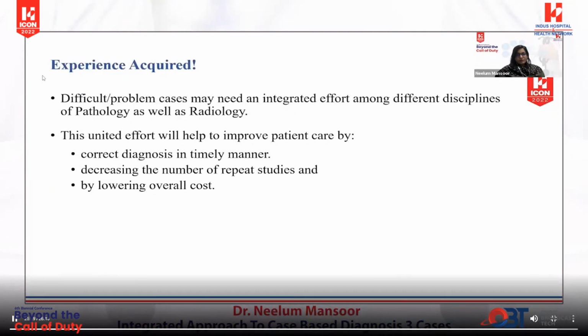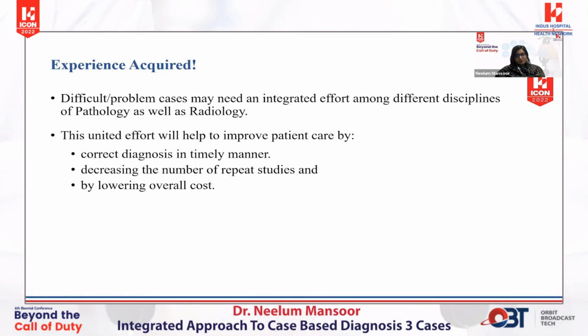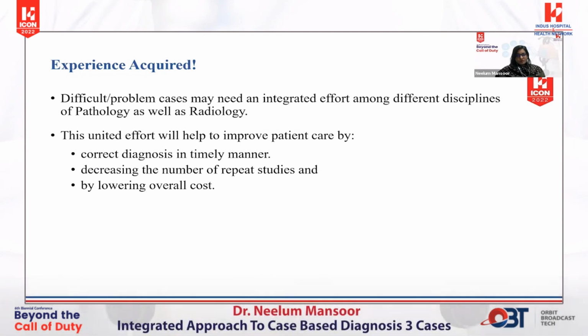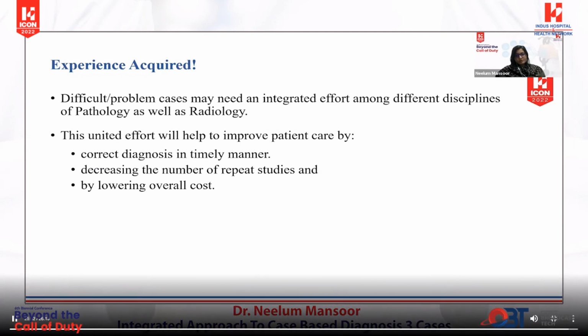So the experience acquired from all these cases is that difficult problem cases may need an integrated effort among different disciplines of pathology as well as radiology. And this united effort will help to improve patient care by correct diagnosis in a timely manner, decreasing the number of repeat studies, because if we do not get the answer, we repeat certain studies on different samples. And by this approach of integration, we can lower the overall cost that is usually spent on a diagnosis.